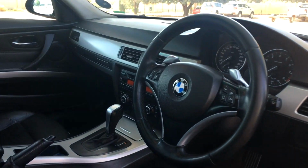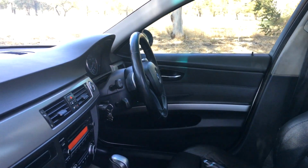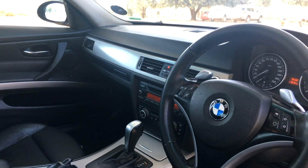Driver focused. I've got these pedals behind the steering wheel that you can use to change gears, up or down. I do find them a little bit confusing though, because unlike most modern cars with paddle shifters on the steering wheel, where one is up and one is down, over here you actually need to press one to change down. I found that a little bit counterintuitive and unlike BMW, but that is what it is.